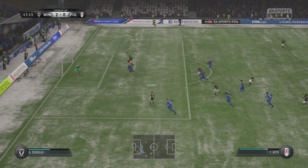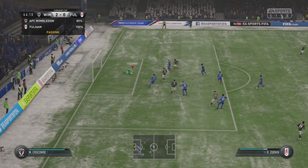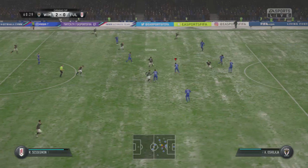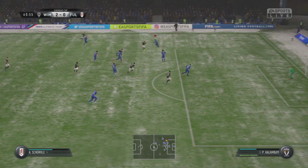Mitrovic now. Laying it off to Schürrle. Into the box. And oh my God, that was the weakest shot I've ever seen. Half time, it would stay 2-0. Wimbledon very much in the driving seat now.